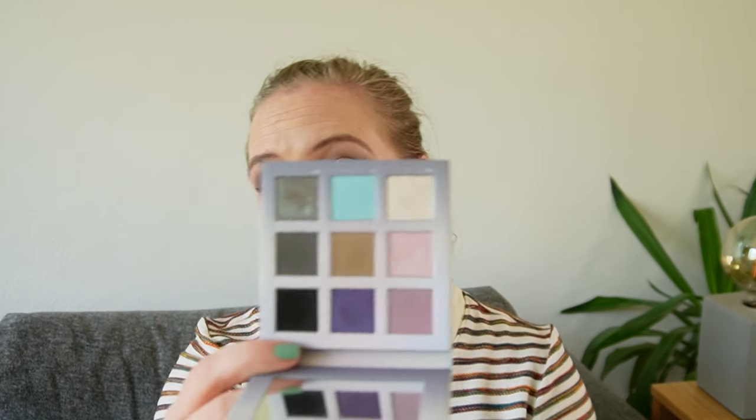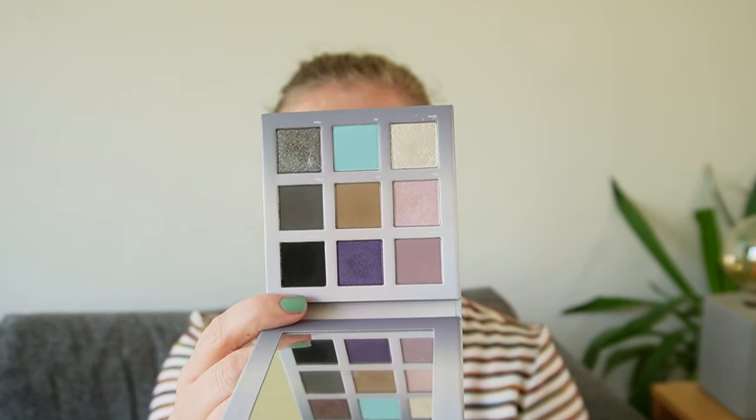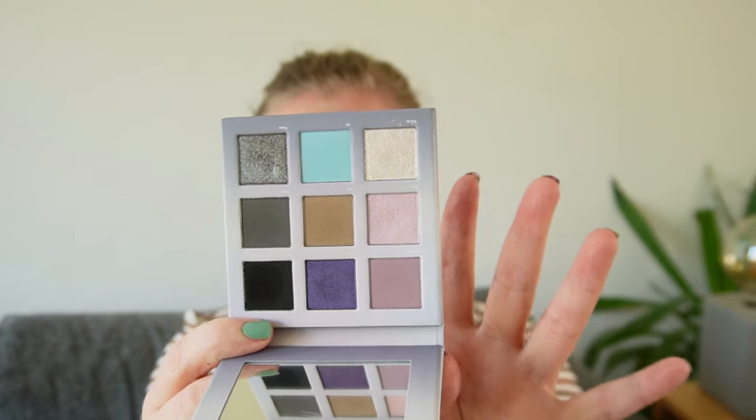Some other palettes that have confirmed that notion for me, but that swatch really terribly, are the LH Cosmetics palettes that I've tried in the past year. I bought this one first, the Daybreak, and I was like, did I pay 45 euros for a 9 pan just to not have it swatch? Because in a finger swatch, these do not perform. This is not Instagram worthy, TikTok worthy, YouTube worthy swatches.